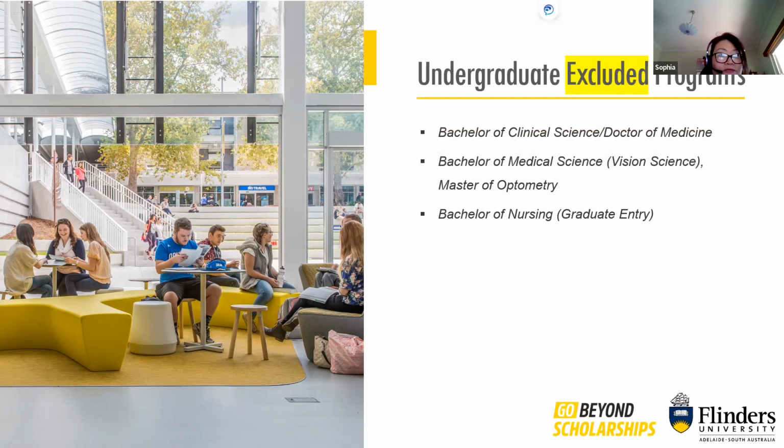There are some programs that are excluded from the scholarship. In this instance, at bachelor's degree level, these are the 3 programs that are not included: the BCSMD, which is the Bachelor of Clinical Sciences Doctor of Medicine course, the Bachelor of Medical Science Vision and Master of Optometry combined degree, and also grad entry nursing. Those are the only 3 programs not included in the scholarship for undergraduate level. So all other bachelor's degrees are included.